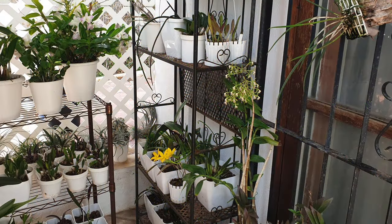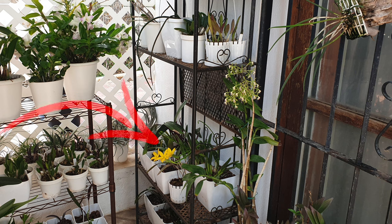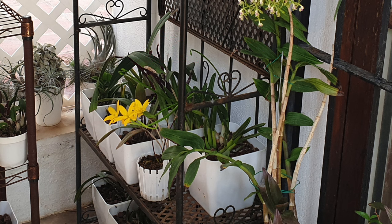And then at the far end, I still have my Dendrobium nobile in bloom. And from there, you can see off to the right, I've got the Briageri positioned a little bit lower. And that is where spikes are forming on my Laelia crispata purpurata, and it will be a first-time bloomer. That's why I'm so cautious in that corner, and I'm not bringing cameras or tripods in there.